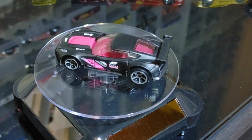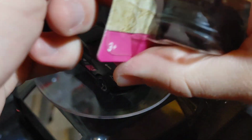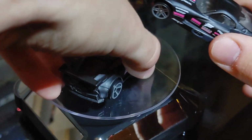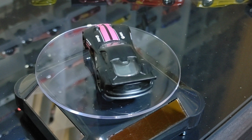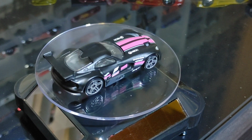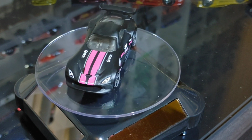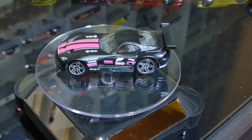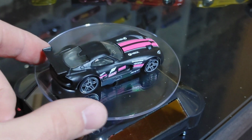Up next, the SRT Viper GTSR. Rip it open. Oh, another clean rip. And these all are not necessarily premium cars, but they do carry a $2 tag instead of a $1 price at Walmart. So they did get the tampos and all that in all the right places on these, I felt.